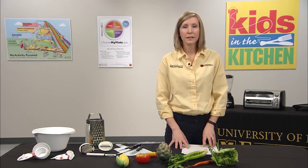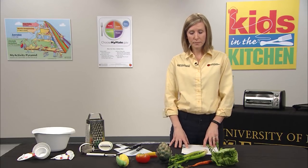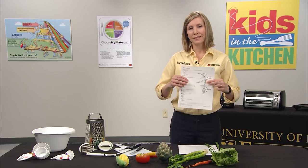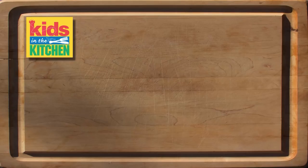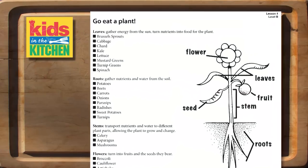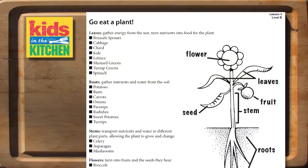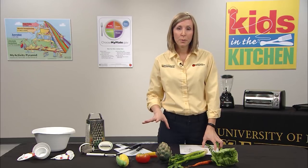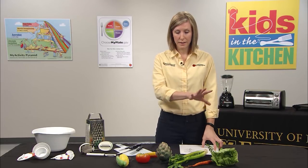Vitamin A comes from those dark green, red, and orange vegetables, a lot of these that I've got laid before us. So one of the really great activities with this lesson is called Go Eat a Plant. There are a couple of ways that you can do this portion of the lesson. You can go eat a plant by laying out all of these different parts of the vegetable and having them match them up as where they grow on the plant.